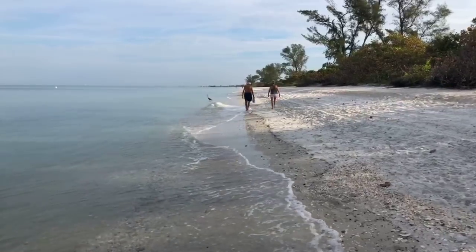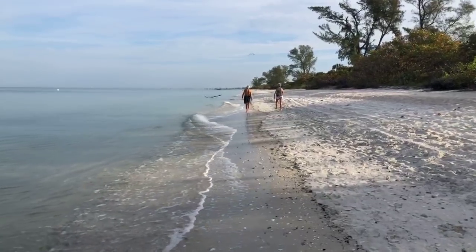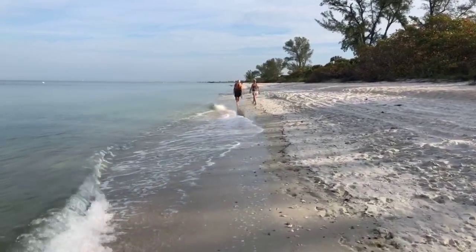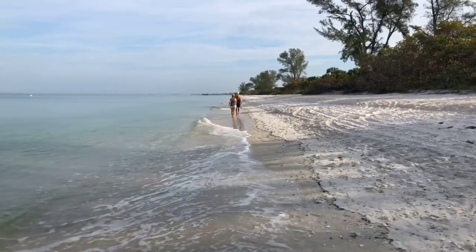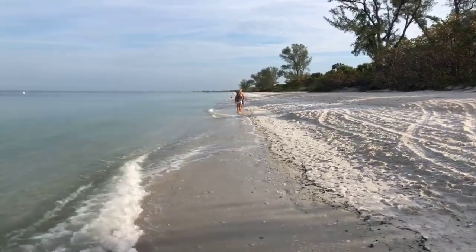These people are going to scare away the bird. Dang it. They're just going to scare that bird all the way up the beach. People just don't realize. You know, you got to look around you when you're walking. Pay attention to the wildlife.